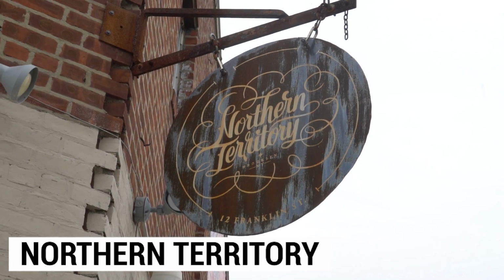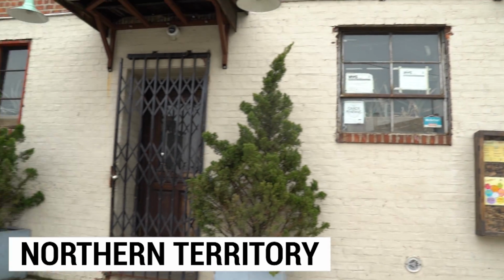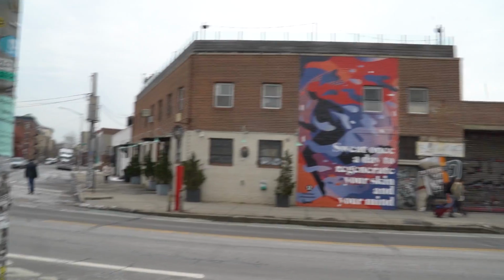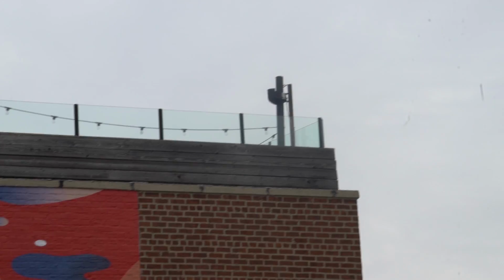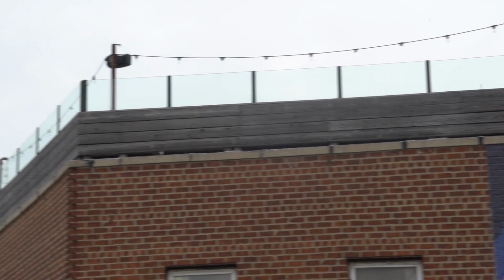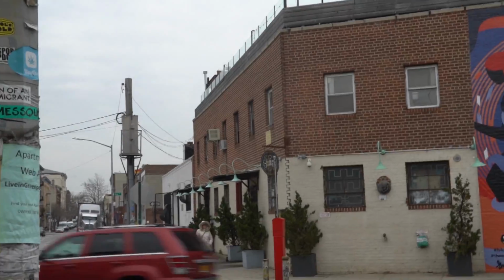As well, kind of on the edge of Greenpoint, you have this really cool rooftop bar called Northern Territory. This is an Australian bar that caters Australian dishes and Australian drinks. I actually went there. It said on their site that they were open at the time, but it was closed. So I can't really show you guys views from the rooftop, but I can show you the rooftop that I pointed to with my camera, because that's where you should be able to sit down and have some cool drinks and food while you're there. Northern Territory. I wish I had some better footage of it, but you should definitely check it out.